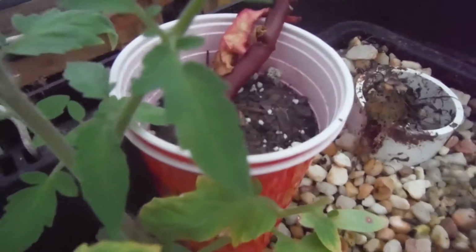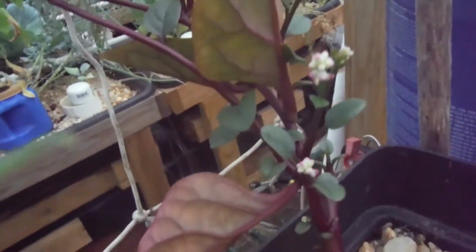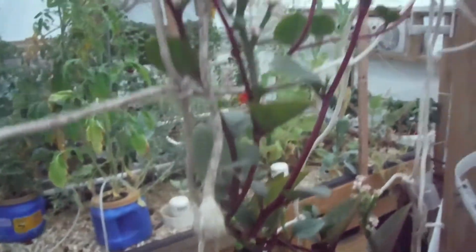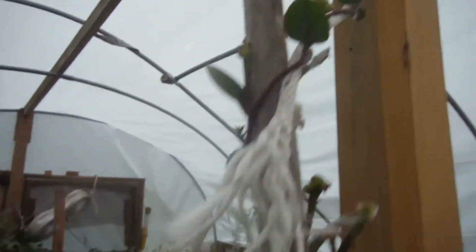My Malabar, that's in the cup. Look at this, beautiful. First couple leaves don't look so hot, but the rest of the plant looks freaking awesome. Multiple different things heading all up, going up the string, and it's going to go all the way to the top of the greenhouse there. And it's already that far right there, which is 6.5 feet, maybe 7 feet, something like that. Yeah, probably close to 7 feet right there.